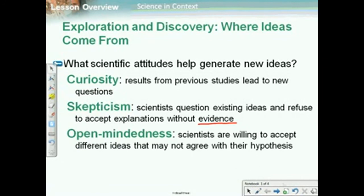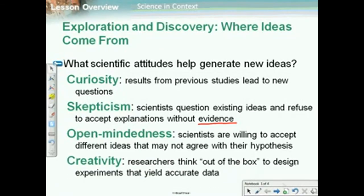Scientists also are open-minded. They are willing to accept when they are wrong or their hypothesis is disproven when new ideas or new data comes along. So we're all open to new ideas. And the last part is scientists are actually very creative. Sometimes people don't think scientists are creative, but sometimes researchers need to think kind of out of the box to come up with new ideas and design experiments to yield that accurate data that we're looking for.